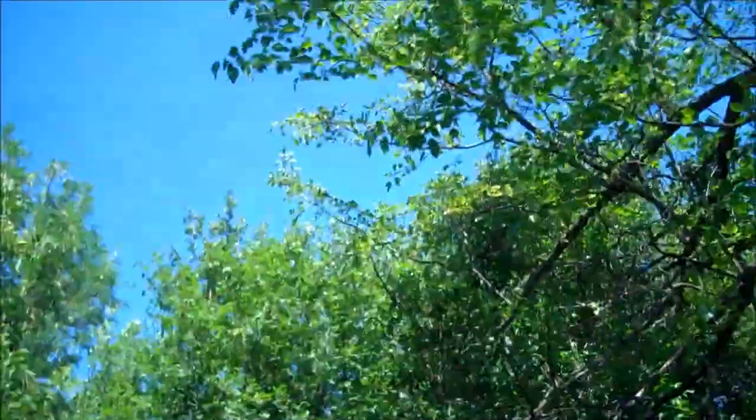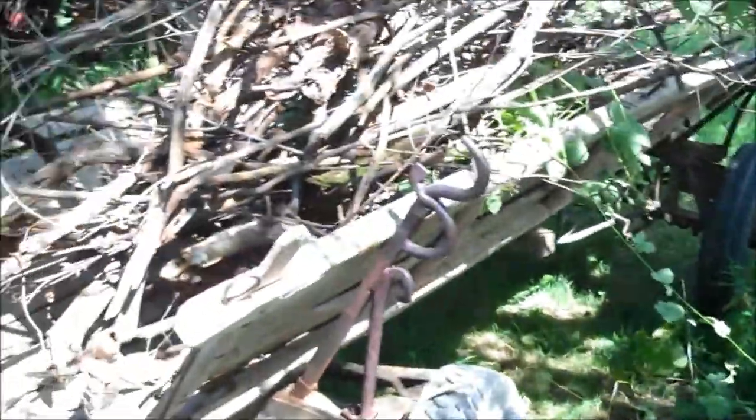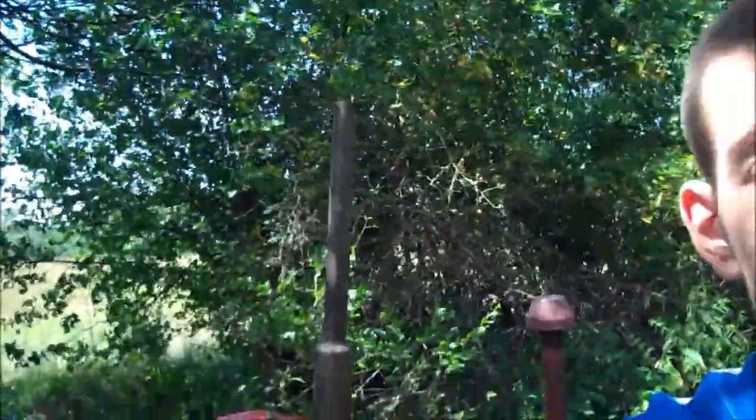Man, it's ever windy today. Today I'm helping my grandpa out by cleaning up around here on the farmland. I have to put all this crap over here, all this dead wood, onto the trailer. And we gotta haul it all the way to a dump area.